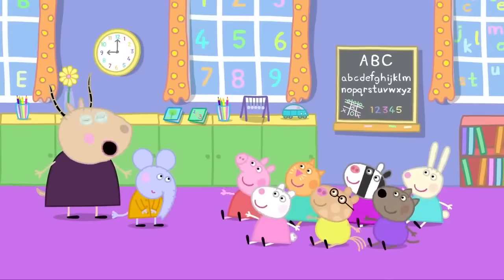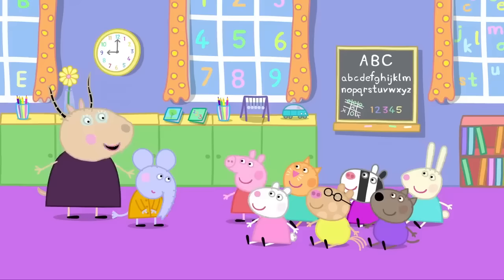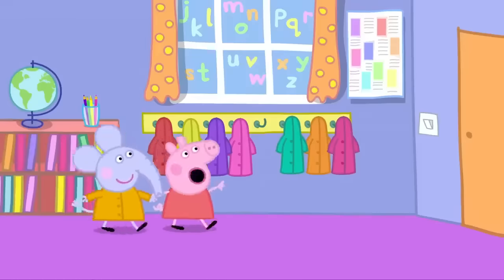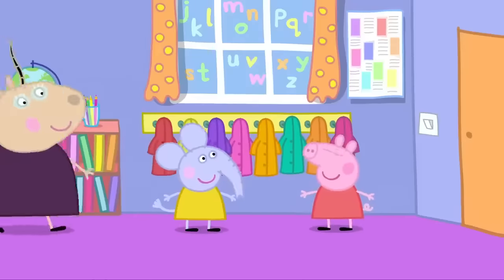Me. Oh, we just need one. Peppa, can you show Emily where to hang her coat? Yes, Madam Gazelle. We each have our own coat hooks. This one is for you, Emily. Emily is hanging her coat on her very own coat hook.